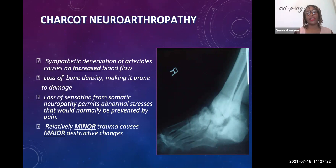Charcot. Charcot is a very complex deformity that we see in diabetics that is triggered by just a small trauma. Because diabetes affects the nerves as well as the vessels, it can cause a denervation of the arteries, which causes an inflow of blood to the foot. This blood starts to soften the bones, and because these patients don't feel pain, they're stepping on soft bones and create fractures, dislocations, and severe deformities as a result.